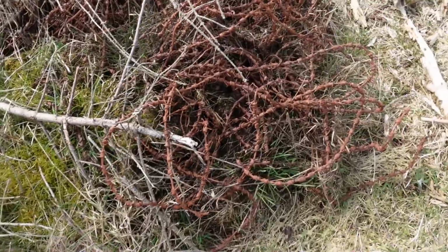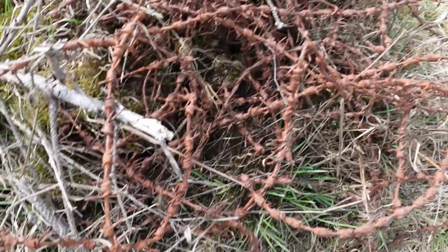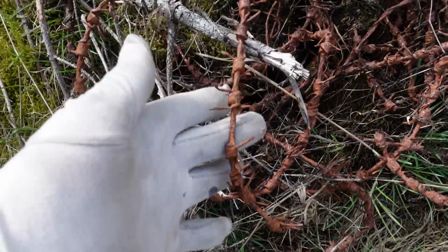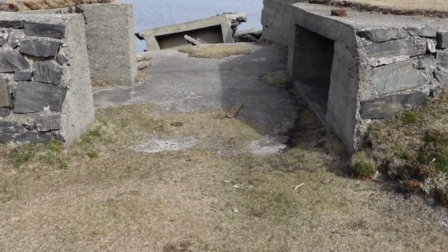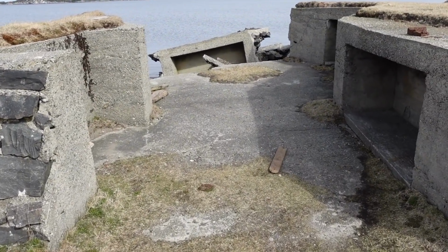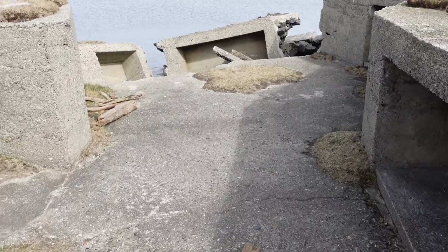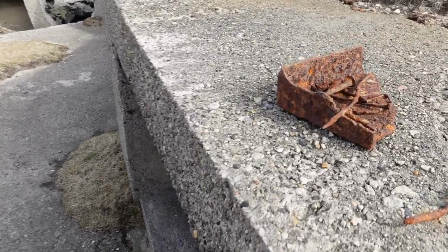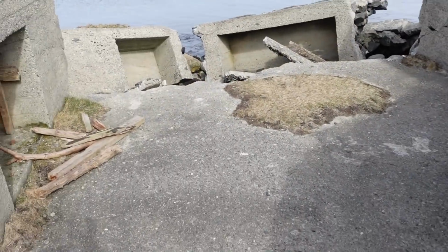So Eagle Eye, he spotted this. Very cool. This is the German barbed wire fencing system. See that? And it's just laying here. That barbed wire is thrown in there. It's been there for 50 years, so that's going to be cool. Right here, this looks very much to be an anti-aircraft gun position, and it's fallen into the ocean.